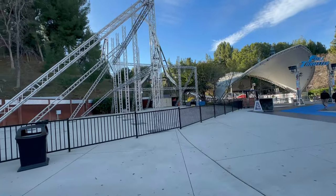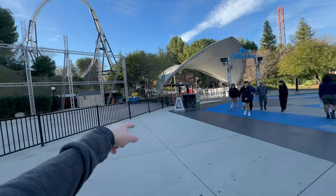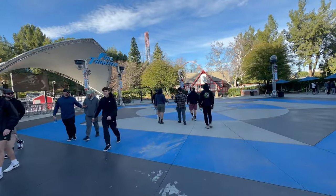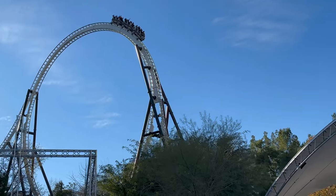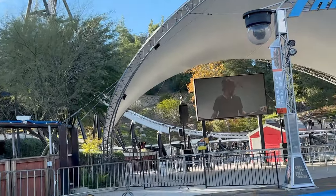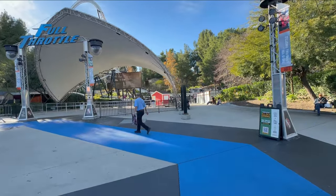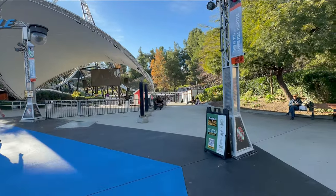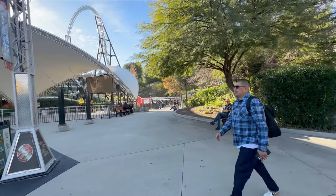And then we got Full Throttle over here, the massive loop, then you go over it. Really love Full Throttle, just wish it went a little longer after you drop off of the loop. It just ends. Boom. So Full Throttle is kind of a slow moving queue line. It's not as long as normal, but it looks like at least 30-35 minutes.